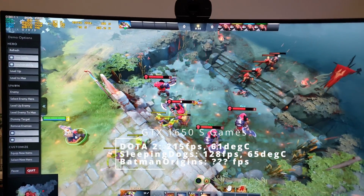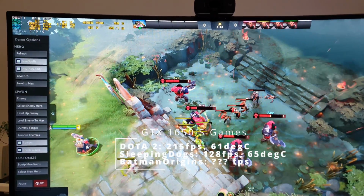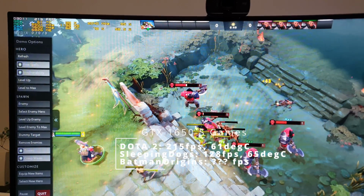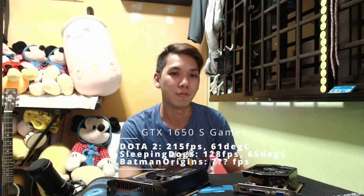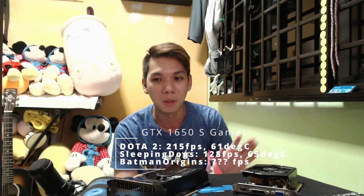Okay, moving on to the more powerful one, the most recent GTX 1650 Super. So we can safely say that by 2019, Full HD is behind us. Like, we can handle Full HD easily. Alright, the results speak for themselves. In Dota 2, it managed to get 215 FPS. That's max settings at Full HD, 61 degrees, 1.2 gigs of VRAM. So you can roughly tell that Full HD consumes around 1 gig plus of video memory across different games.